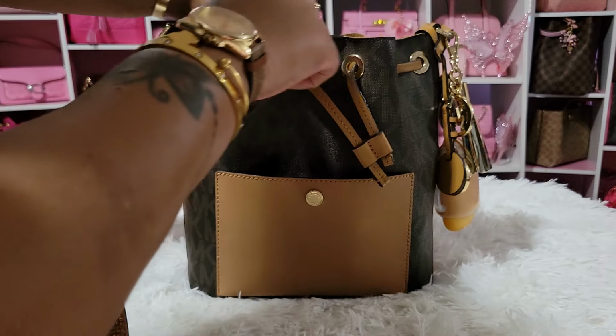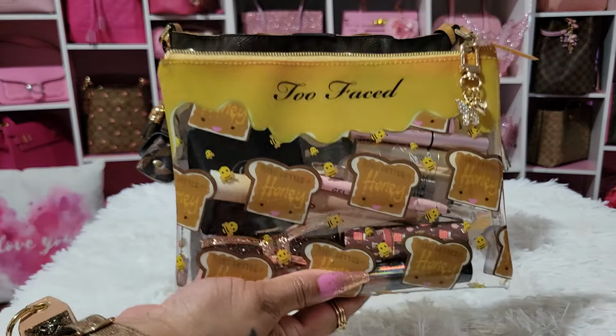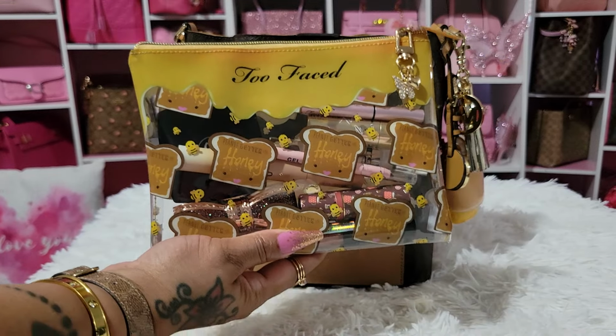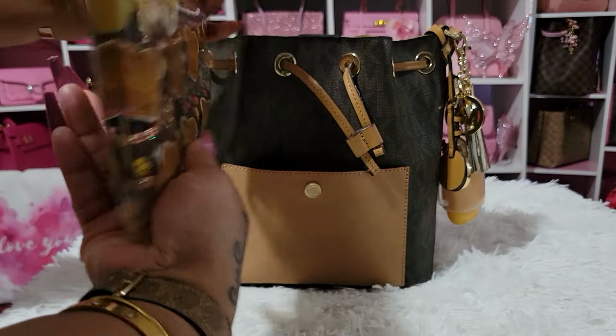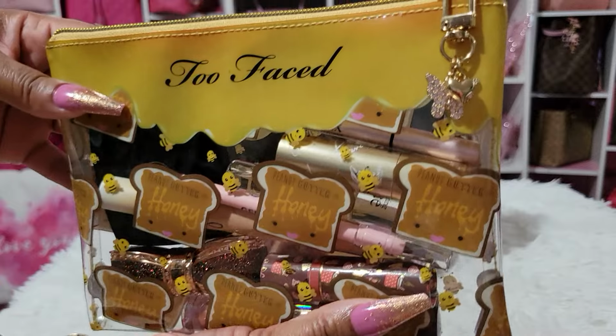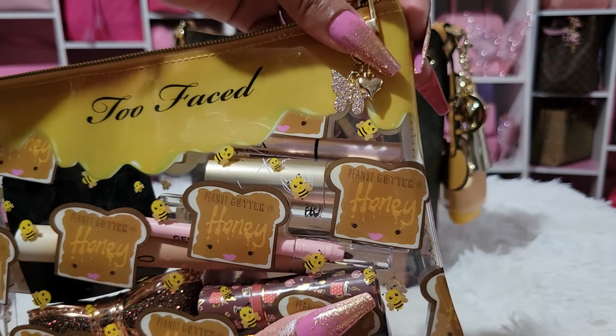And then I have my Too Faced cosmetic bag. Y'all, I love this so much. I found this on Mercari. Didn't pay that much. By the time I wanted this, I guess it was off the website. So yeah, I love just getting the makeup bags. And then I have a little charm on here that came from Shein with the little butterfly and the heart.